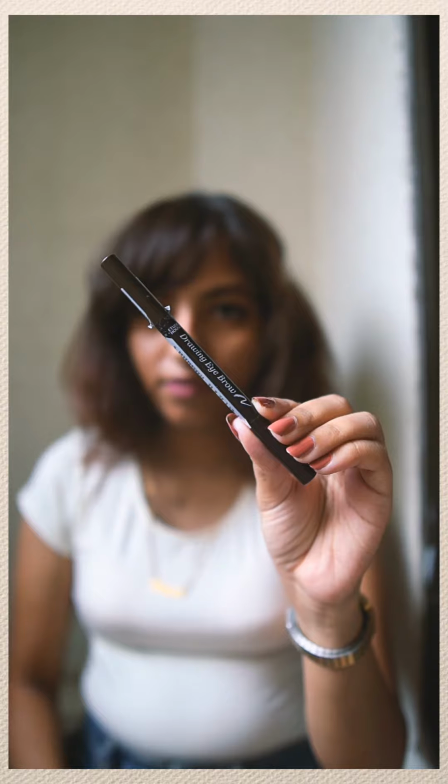Etude House is one of my favorite affordable Korean brands, and I used to get excited to buy stuff from Etude House every time I'm traveling abroad, but now we've had it for a few months in India also, which is exciting. So I purchased 2 brow products from them. The first one is their drawing eyebrow pencil. This is also something that I have used up quite a many of because I've been using it a while.